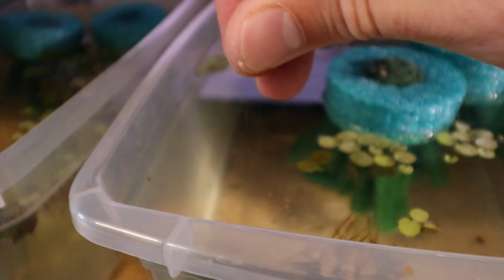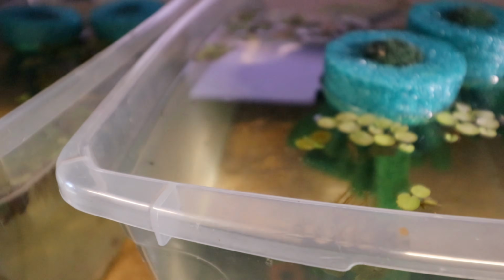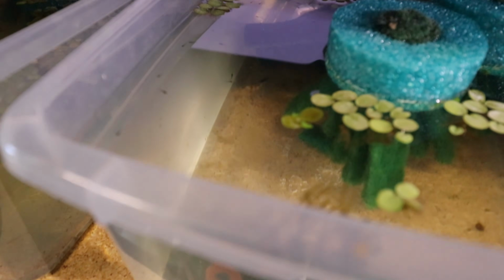But when it does come to food, you just want to use some random fry food. I don't think it really matters what type you have. Legit fish food doesn't make a baby tiny powdered fry food yet. If we did, then I would definitely feed that. But just use whatever you've got, whatever's left on your fingers in the bag. Just lightly put that in there.